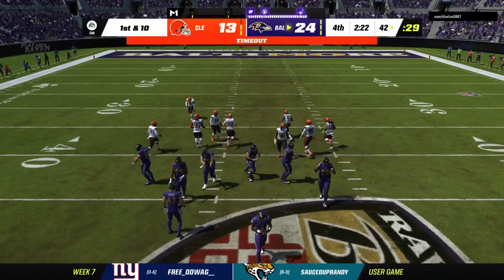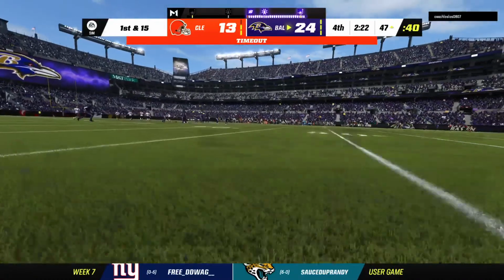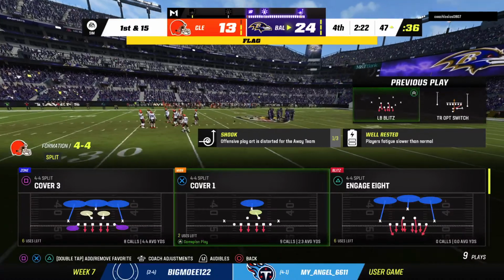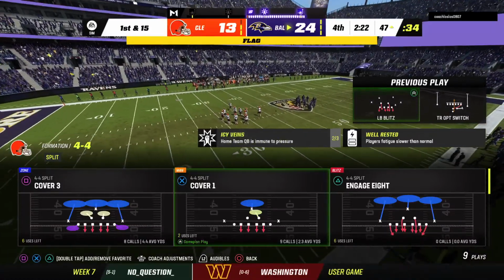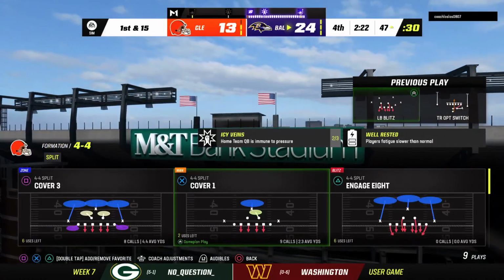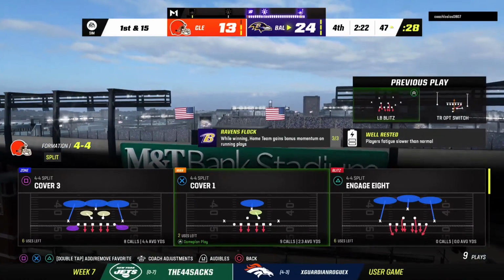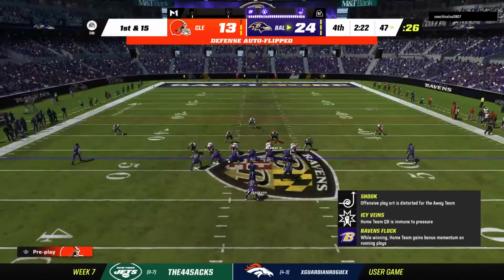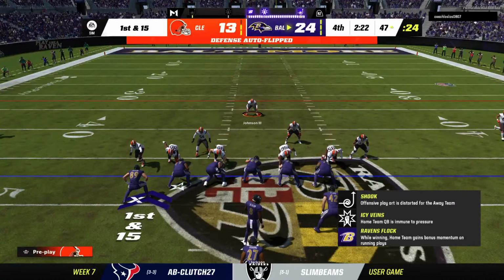Someone moved, flag is out. That's going to be 5 yards. And that'll drive coaches crazy. You work all week on dealing with loud crowds, on dealing with motion, and then you have a guy jump. A false start backs him up 5, 1st and 15.